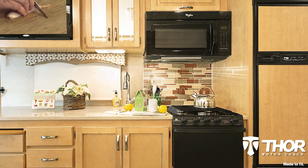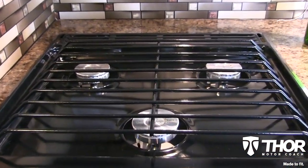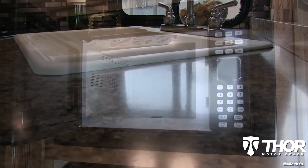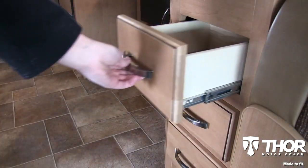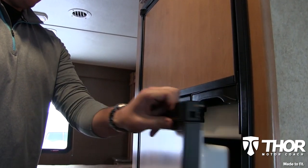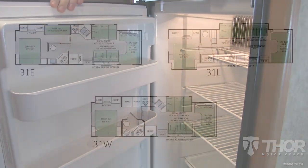Worried about being away from the comfort of your own kitchen? No need to worry because the Chateau comes made to fit with a 3-burner gas cooktop, a microwave oven, laminate kitchen countertops, and full extension drawer guides. Each kitchen is equipped with a double-door refrigerator to keep all your groceries fresh and ready to eat.